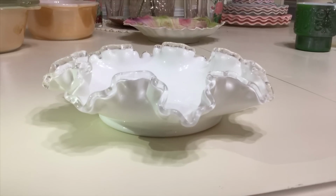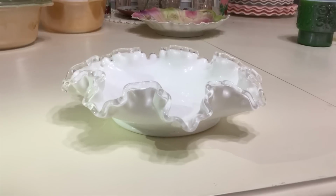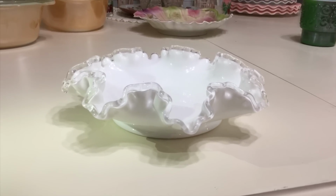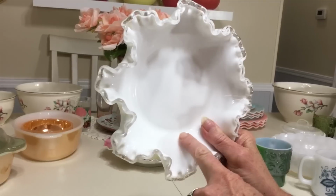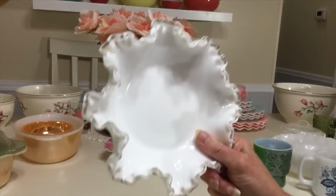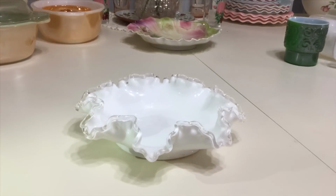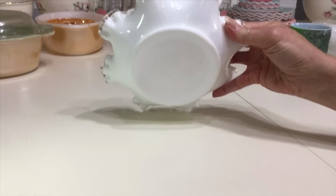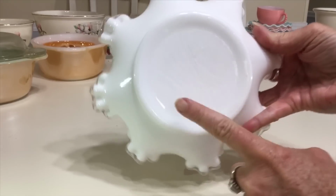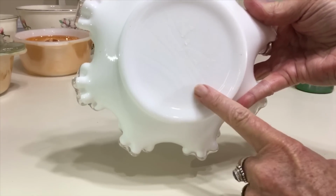And some ways to date your piece include, if you want to know if it's pre-1958, which this piece is not, it was actually called opal and it wasn't milk glass. And if you held it up to a really bright light, you would see a fiery red to it, which this does not have. So I know this postdates 1958 and it is milk glass. And I can tell you it also predates 1973 because it doesn't have the embossed logo here, which Fenton started using in 1973.